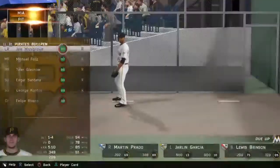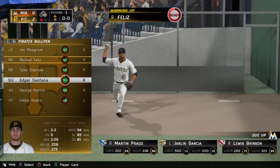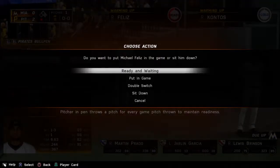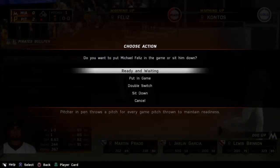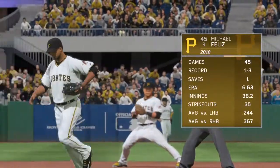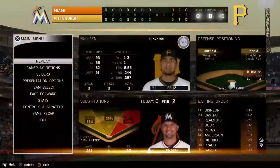Martin Prado will dig in now, and he'll do so representing the tying run. Yeah, and you're not too worried about this guy jumping the yard on you here and tying the ball game. But if he does find a way to get on base, things get a whole lot more interesting. Michael Feliz will come on now as he inherits a runner at first with already 1 out in the inning.